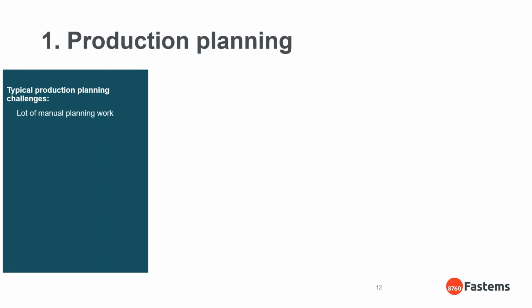First one is the production planning, and the typical production planning challenges are that there is a lot of manual planning work, if the production planning is done using some manual planning tool like Excel, for example. And it gets even more challenging when there are changes happening all the time. So customers are sending new orders in, or they are postponing orders, they are modifying the orders, and so on. The due dates are changing. Those kind of things. This is something that happens every day on the shop floor, or in the machine shop office.